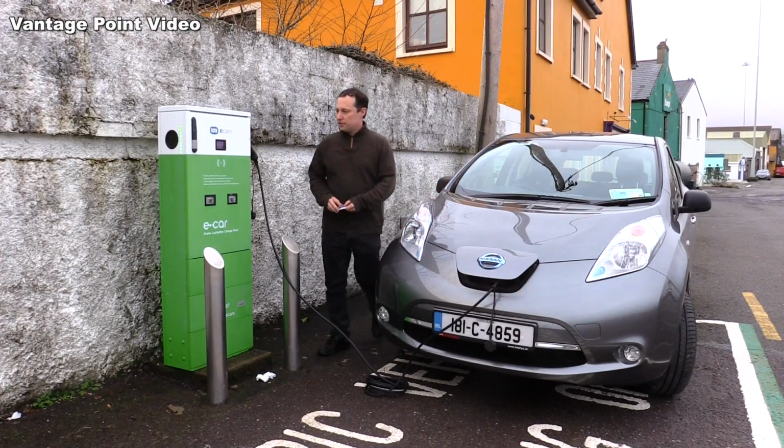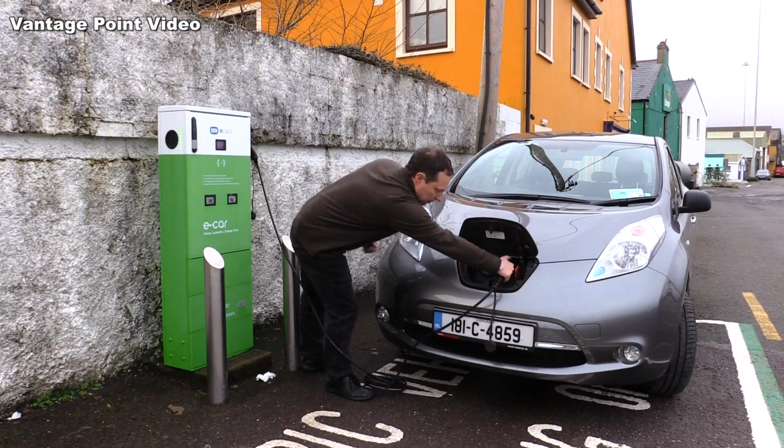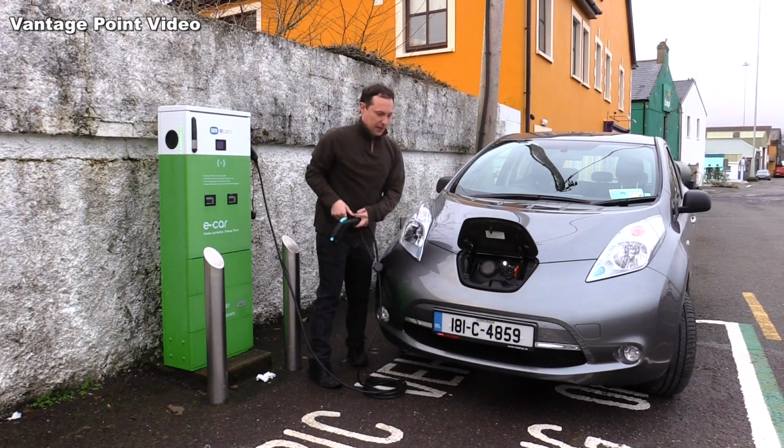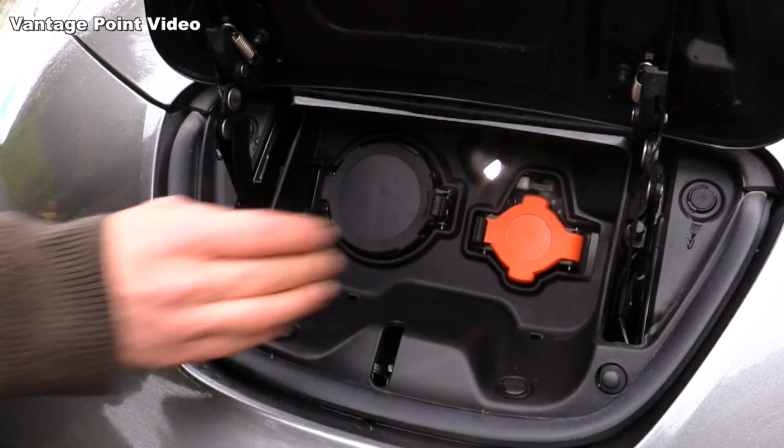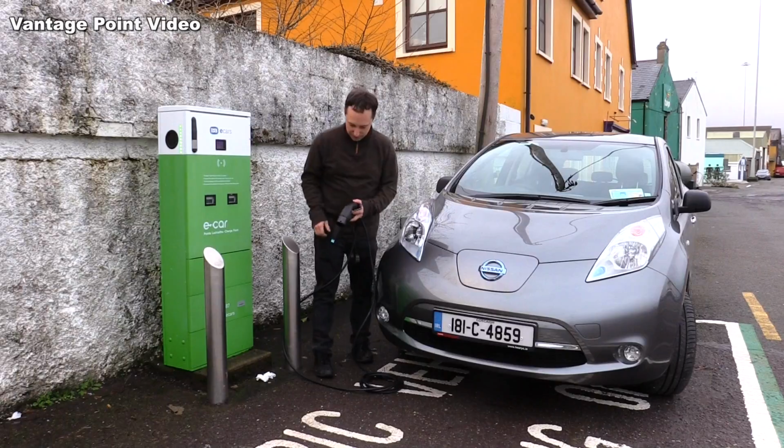To end the charge, it's as simple as swiping the card here, removing the cable from the car, closing the cover, closing the hatch, and taking it from the machine. It locks up by itself then.